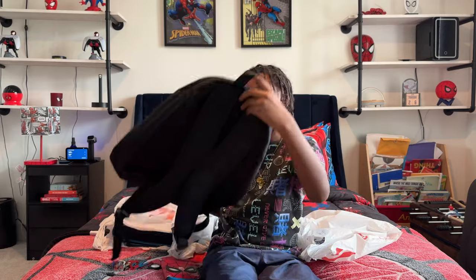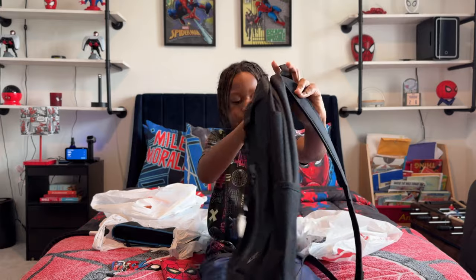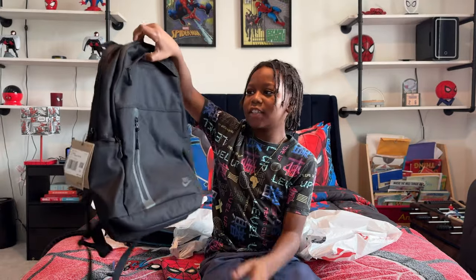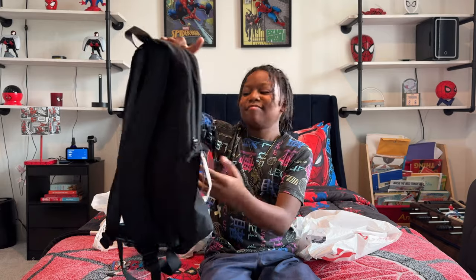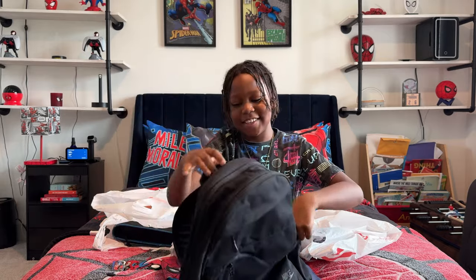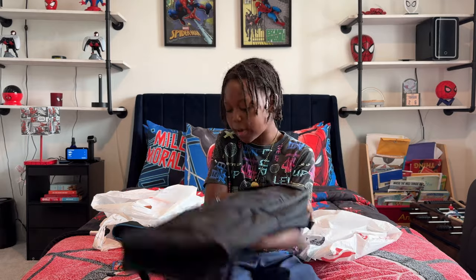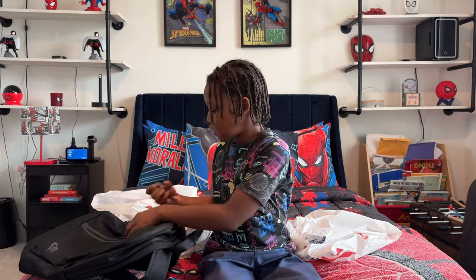So today I'm gonna pack the bag. So got a little Nike bag, you know. So now, this bag is nice and all. Cause you know I'm in fifth grade, so yeah. So let's pack. First, we got my keys and all that.